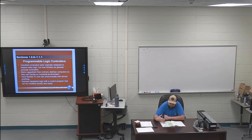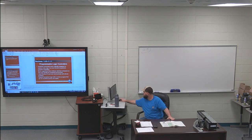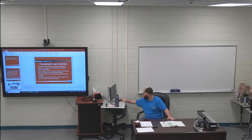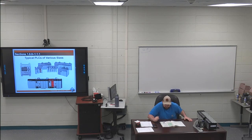My next highlight is in 110, Typical PLC Systems, first sentence is highlighted. A programmable logic controller is a microprocessor control device similar to a computer that can be programmed by the user to perform specific tasks. The immediate next sentence is a separate highlight.